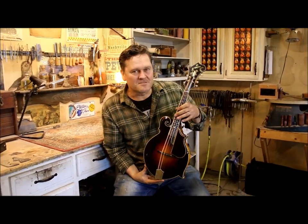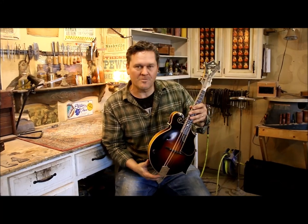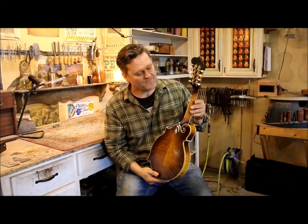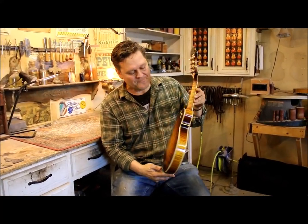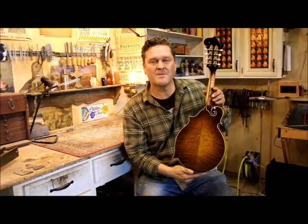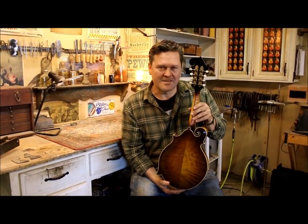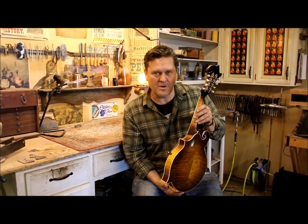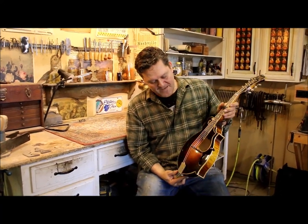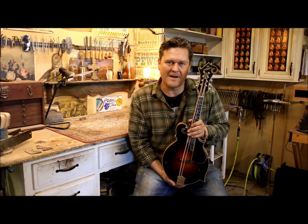In my hands is my personal McClanahan mandolin. This is my Loretto model with the third point, three-piece neck, and quilted back as well. The serial number to this mandolin is 740 LP number one. That's 740 Loretto prototype number one. And there's a very interesting story behind this mandolin that I want to tell you about.